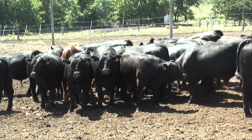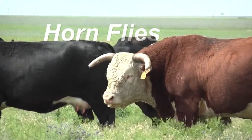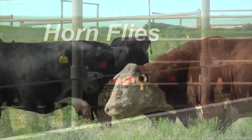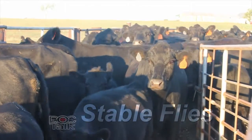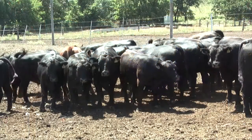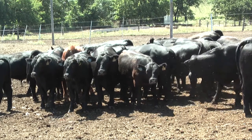So the first type would be horn flies. If you remember, horn flies spend most of their time on the backs of cattle. The second type is face flies, and true to their name, they spend a lot of time on the face. And then we have stable flies that spend some time usually on their front legs, but definitely down on their legs. So those are the three main ones. Besides the general appearance of them, horn flies are on the back, face flies on the face, and the rest of them are down on the legs when they get to stomping. Yep, that's right.